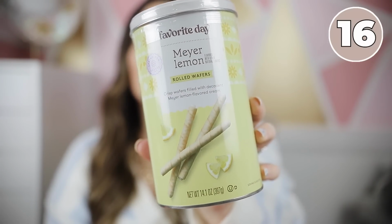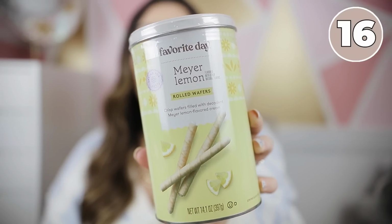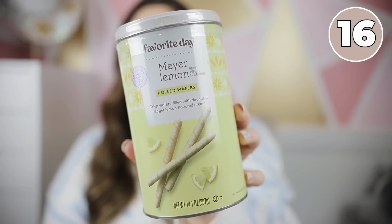Another cute little spring treat just for myself are these Meyer lemon rolled wafers. I love the rolled wafers by Favorite Day. They come out with these for a lot of different seasons. In the winter time, they'll have hazelnut ones, or I think peppermint around Christmas time, pumpkin around fall. And I saw these lemon ones for spring, and my husband and I both are obsessed with anything sweet lemon flavored. So I immediately grabbed these.